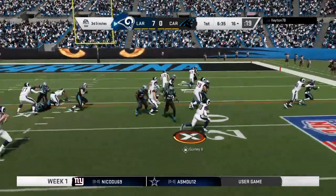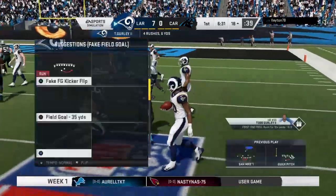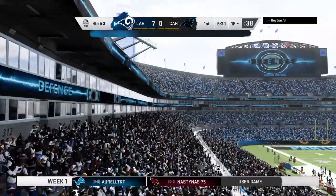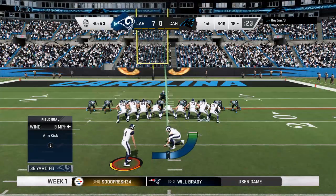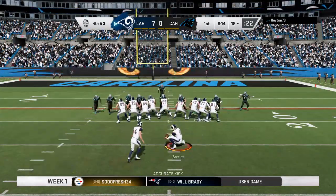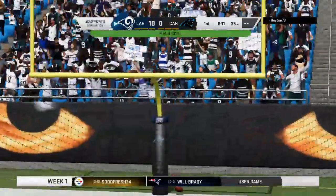They'll try and pick up the first with Gurley. And they're going to lose some on this play, being knocked back to the 18. Losing 2 yards that time, and now it's 4th down. Zuerlein's kick is up and through.